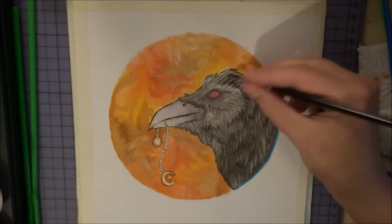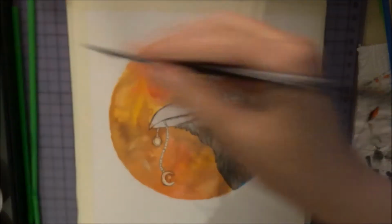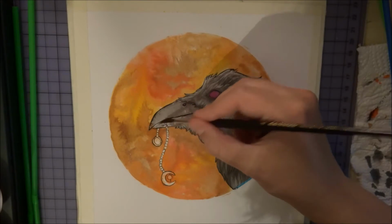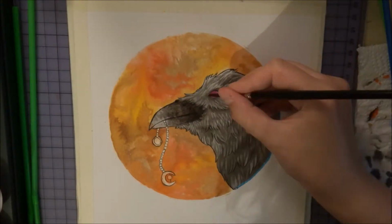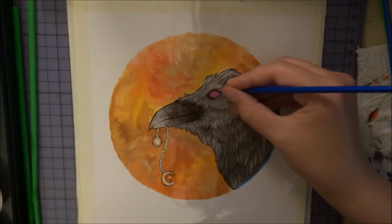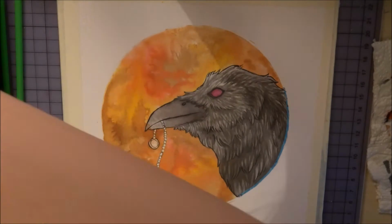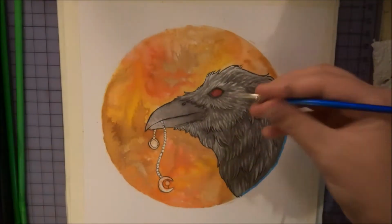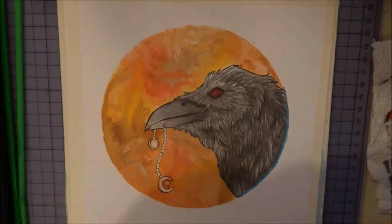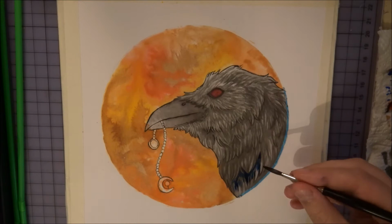And I tried to put in some blue in the feathers, and I think that turned out so cool. And then I also wanted the background to reflect on the bird's feathers, so I put in some yellow, and yeah, I really like how this turned out. And this piece took me about 1.5 hours, so it wasn't too bad. I was kind of surprised, really.